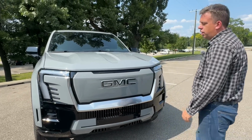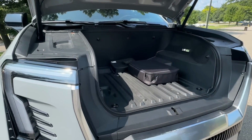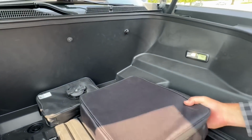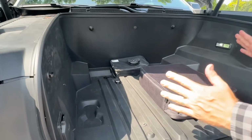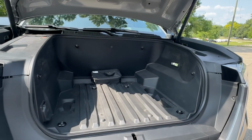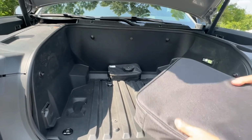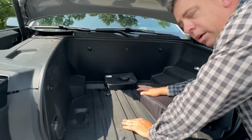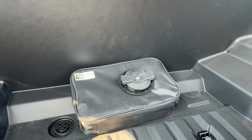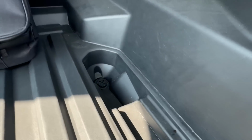They call it the E-trunk in General Motors terminology. But you could see it's quite a bit different. It's a little bit wider, a little bit deeper, maybe almost approximately the same, but they say about 11 cubic feet. So this is not as huge as maybe an F-150 Lightning frunk, which is about 14 cubic feet, but still quite large. This doesn't have a spare tire, so you have a little inflator kit, and it's mounted here in the front. This is your charger. So you have your Ultium charger. You have a drain hole, you have cup holders, you have lights.